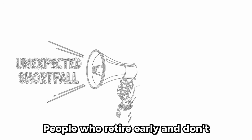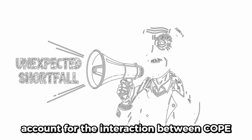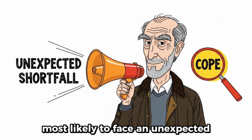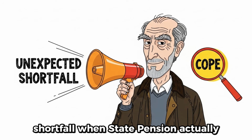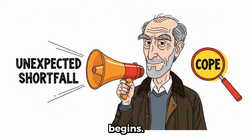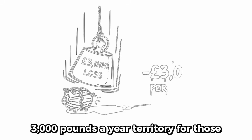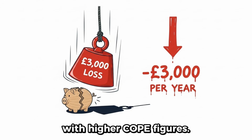The Money and Pension Service has flagged this specifically. People who retire early and don't account for the interaction between COPE and their qualifying years are among the most likely to face an unexpected shortfall when state pension actually begins. Not a small one either. We're back in £3,000 a year territory for those with higher COPE figures.